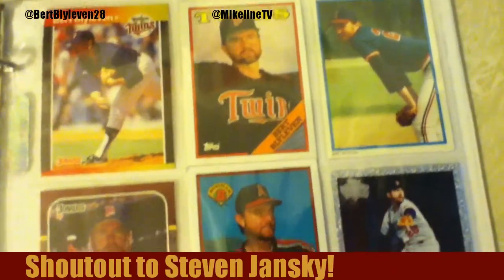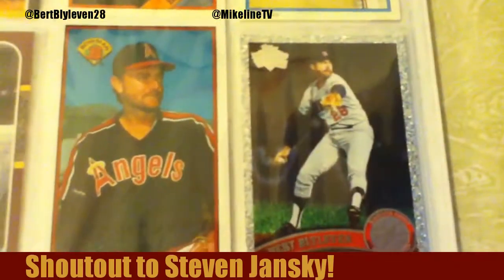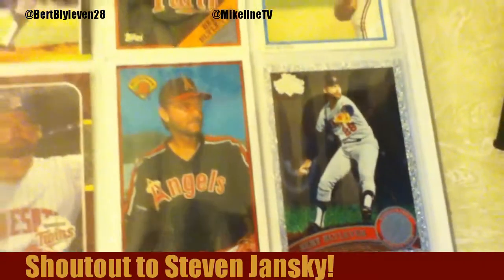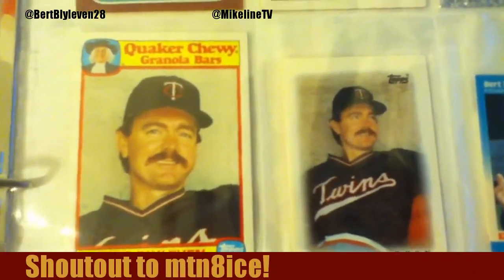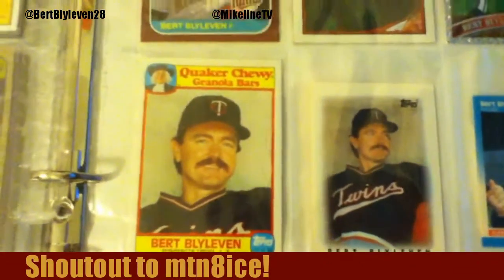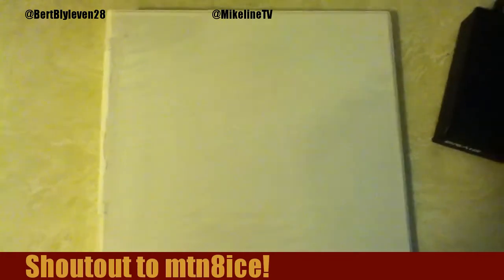I'll get a few more cards of Bert Blyleven. This is very cheap. This is the Diamond Giveaway short print, by the way. And then these two have the same photos here. I think they're both from 1986, Quaker Chewy Granola Bars. Okay, right after this I will show off the Gary Carter.